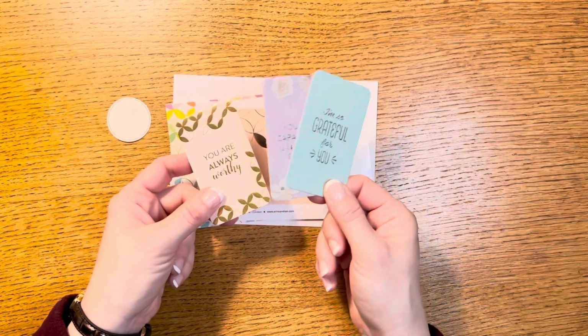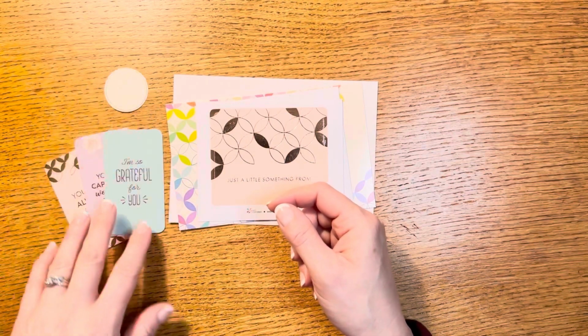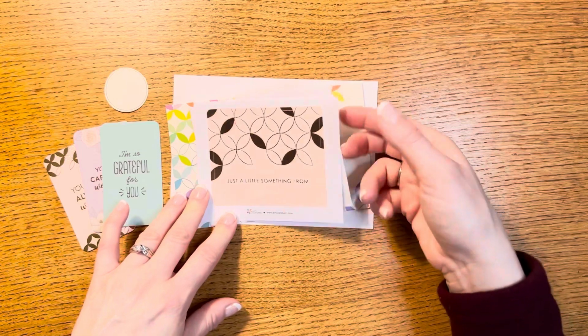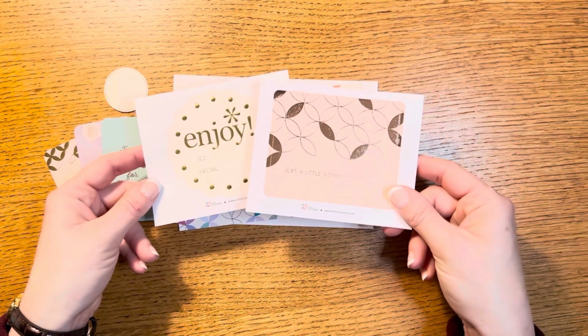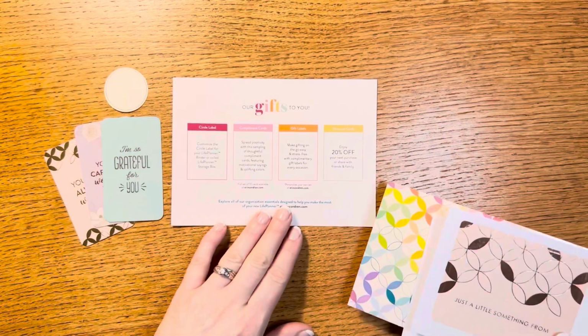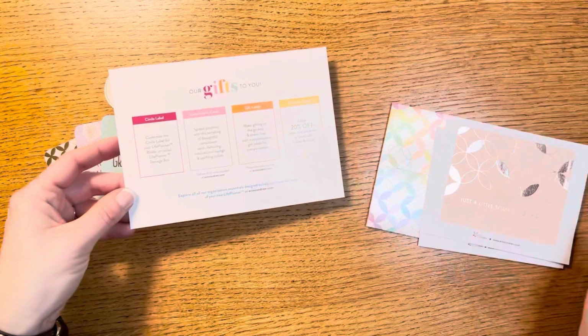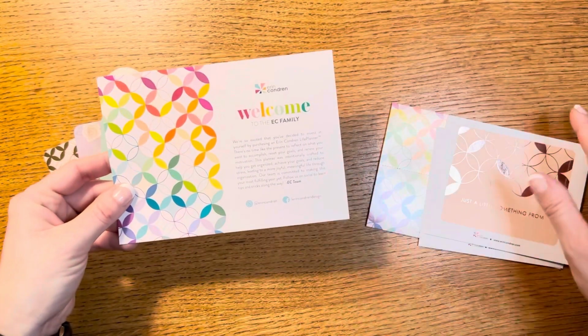Things like this are just a fun little extra to throw in a package if they've won an incentive, or if we did a challenge and they won a little gift from the challenge. Of course, there's a couple of gift labels and then some coupon codes and just a little card that talks about all the items that you get in this little freebie and a little welcome to the EC family.